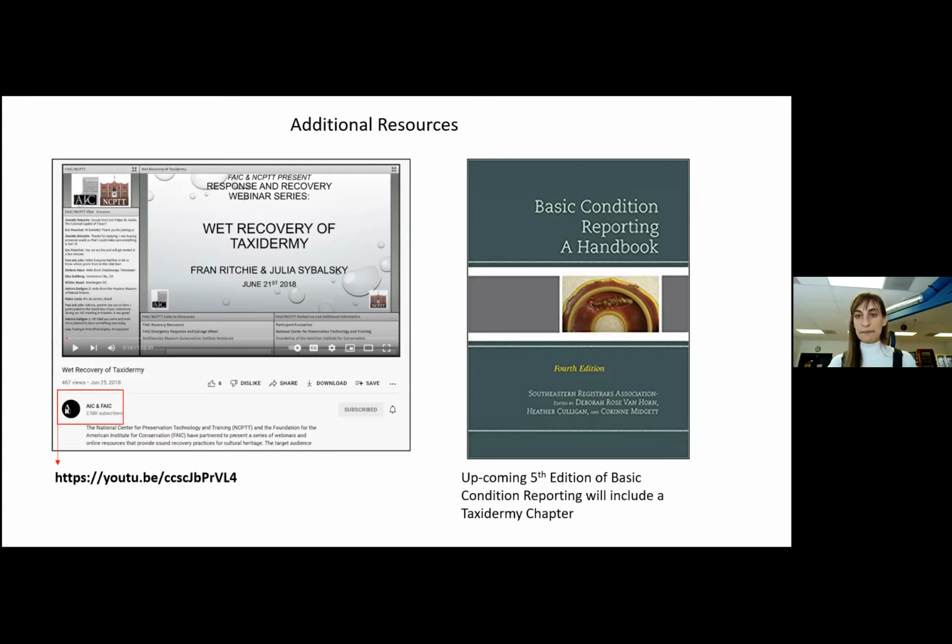And finally, my final plug is that the upcoming 5th edition of Basic Condition Reporting, published by the Southeastern Registrars Association, is going to include a chapter on taxidermy. I was the one who wrote that one. It's going to include a lot of the examples from today, but even different photographs of examples. I tried to include as many as possible. I surprisingly didn't get in trouble, so you can just see what different types of damage look like, or learn a little bit more about how to condition report on these.